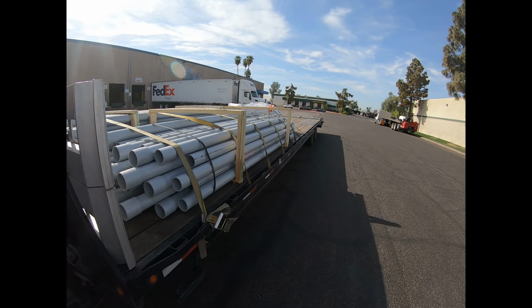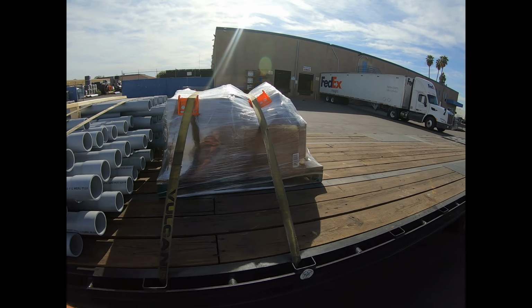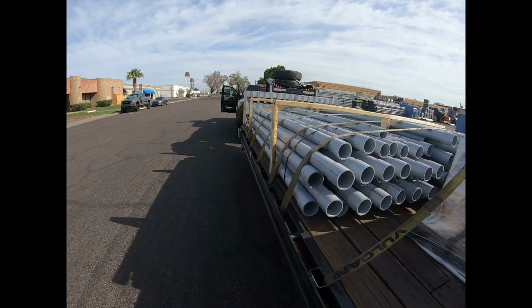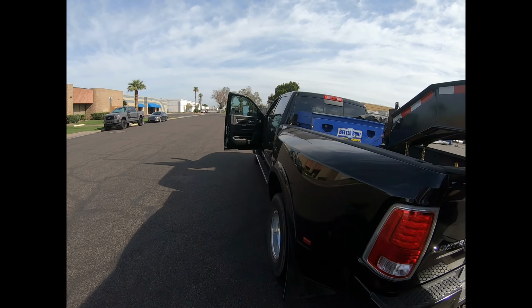So this is it, people. Let's take a quick look. Two skids of PVC pipe and a pallet that I'm gonna hope stays together. I've done a lot of Home Depot loads that they use that shrink wrap on, and it does a decent job, and we're not going anywhere near as far as I've gone with those Home Depot loads, so it should be good. So it turns out this PVC pipe and the pallet of material with it is going to Clifton, Arizona.